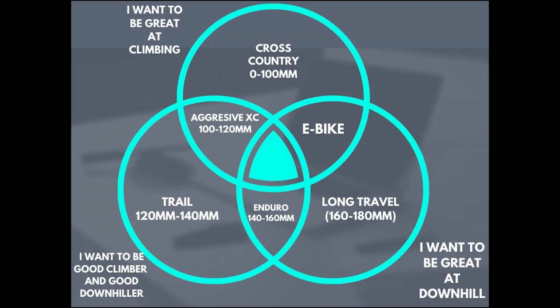Are you someone that prioritizes climbing? Are you someone that prioritizes downhill? Are you someone that prioritizes climbing and downhill? And there's also some crossover too. So I tried to break it up by travel, like how much travel each bike has. If you're someone that loves climbing, you're probably going to be looking at a hardtail to 100mm travel style bike. If you love climbing, but you also love descending, you're going to fall in that 100 to 120mm spectrum, and then it continues on.